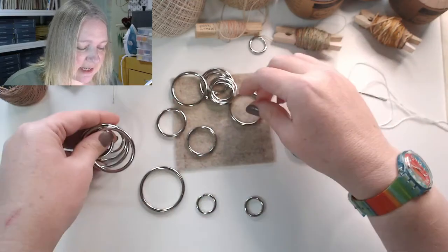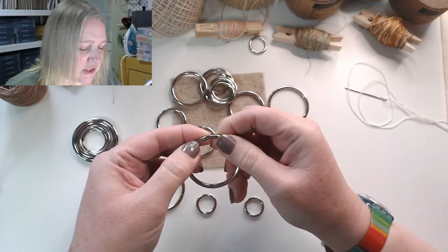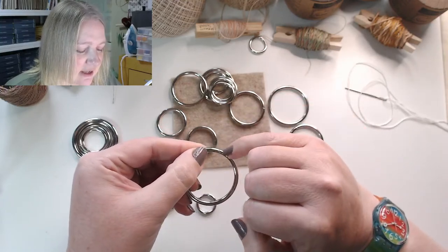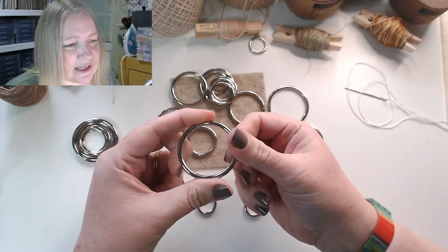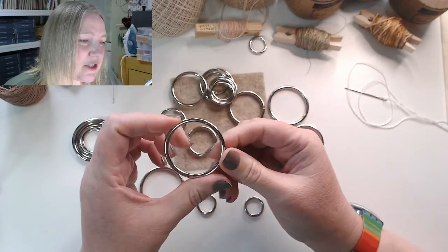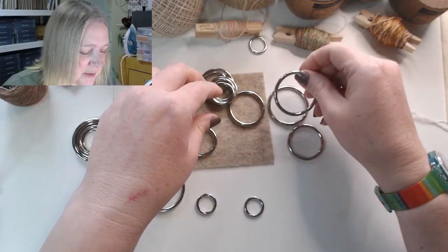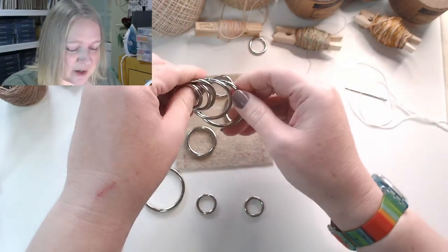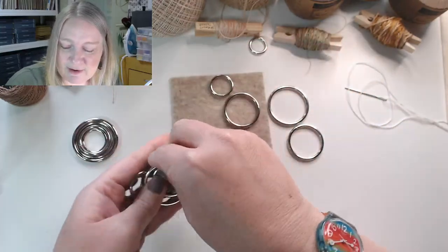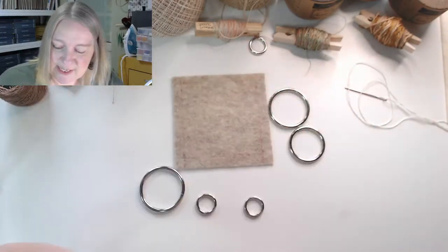So you get five sizes of rings, and they do have a split in them, but it's pretty much sealed up. They are supposed to be welded shut. So as long as you don't use too fine a thread, you'll be fine with that. You can get plastic rings. You can use key rings if you want to. You could use curtain rings if you've got some leftover. We've got loads of them kicking around somewhere in our house because we've bought curtain rails that come with curtain rings and not needed them for various reasons. So that's what I'm using. There are lots of alternatives.